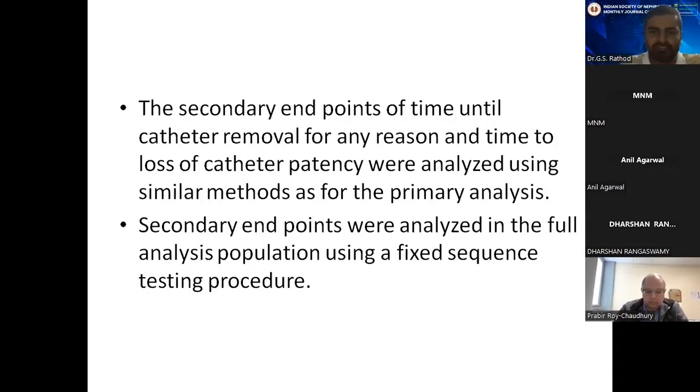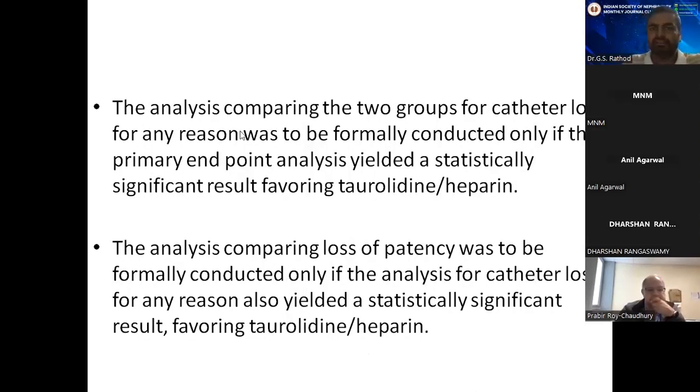The secondary endpoints of time until catheter removal for any reason and time to loss of catheter patency were analyzed using a similar method as for the primary analysis. The secondary endpoints were analyzed in the full analysis population using a fixed sequence testing procedure. The analysis comparing the 2 groups for catheter loss for any reason was to be formally conducted only if the primary endpoint analysis yielded a statistically significant result favoring taurolidine heparin. The analysis comparing loss of patency was to be formally conducted only if the analysis for catheter loss for any reason also yielded a statistically significant result favoring taurolidine heparin.